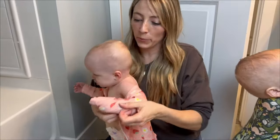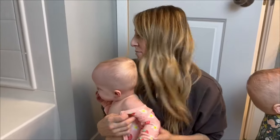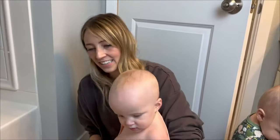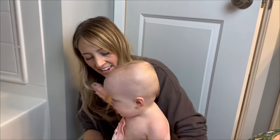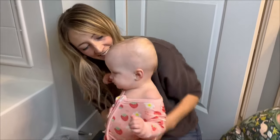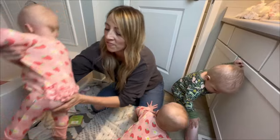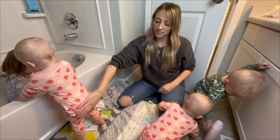There you have it, you guys. That's how we bathe Triplets and Emmy. Emmy's going to finish washing her hair, and then we are done. They're just going to go play, and then it's almost time for bed. Yay! Helps wear them out a little bit before bed. Gives them something fun to do. All done.